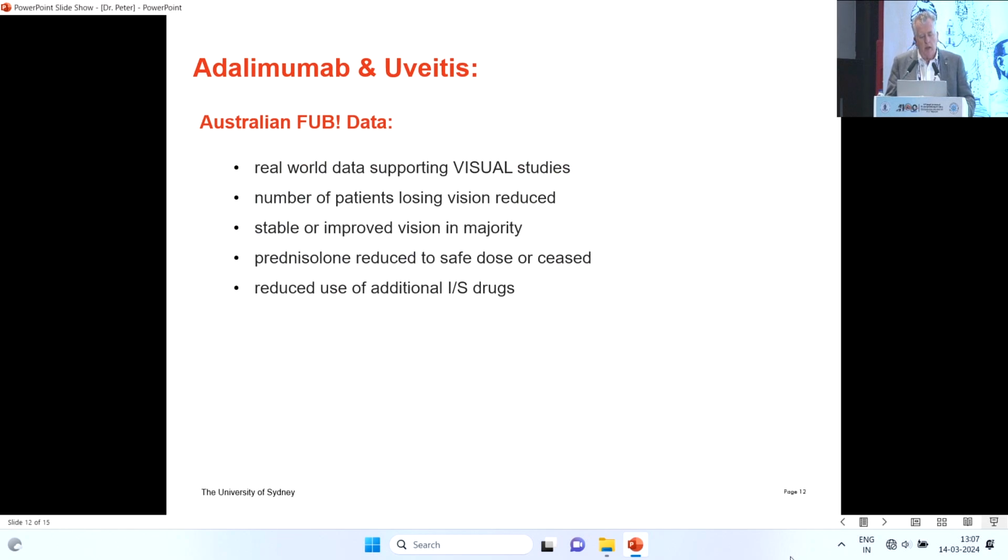So basically, what I've shown you in this very brief overview is that our data supports the earlier VISUAL studies. It dramatically decreases the number of patients who lose vision. It stabilizes or improves vision in the vast majority of patients. It has a very powerful prolonged steroid-sparing effect and enables the majority of our patients to stop prednisolone therapy or at least get down to the current safe dose of 7.5 milligrams a day or less. And importantly, it allows us to decrease the treatment load, which greatly improves patients' quality of life.